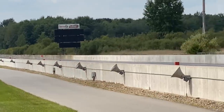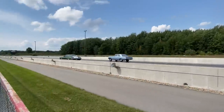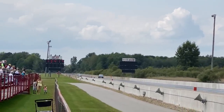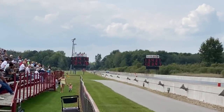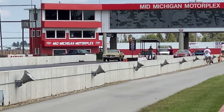Up next, Steve Byers. 350 horsepower. Byers won with the Chevelle, 13.41 versus a 13.40 Studebaker Avanti. Now, I'm guessing those wheels are Halibrands. I can't say for sure, but they're awesome.